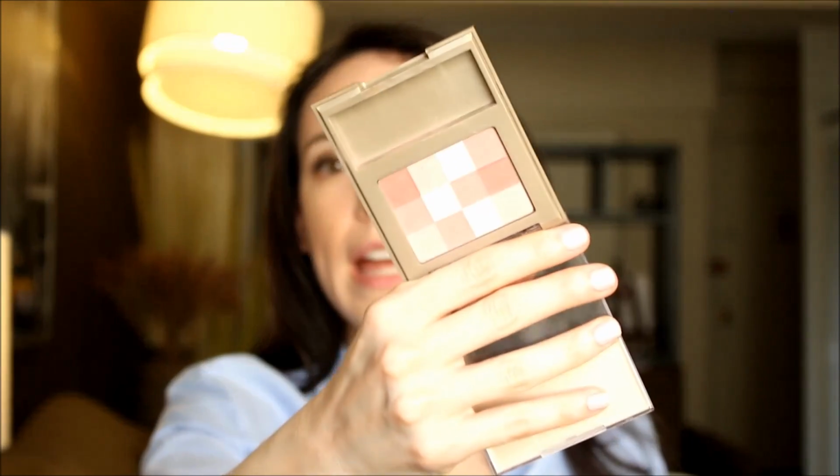All right, next is a blush that I absolutely adore. I know I'm normally a fancy pants when it comes to makeup, but this blush from Neutrogena, their Healthy Skin Blends, let me show you here. It's like a little mosaic pattern. It is so beautiful. I have been using it for a while now. I bought it a long time ago.